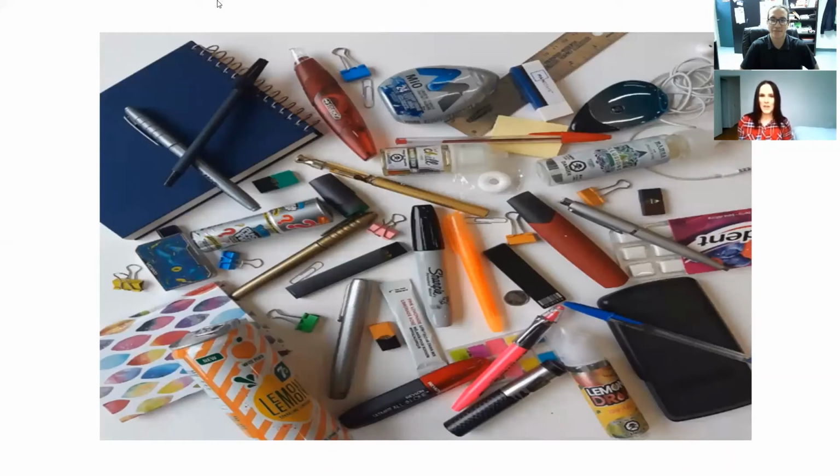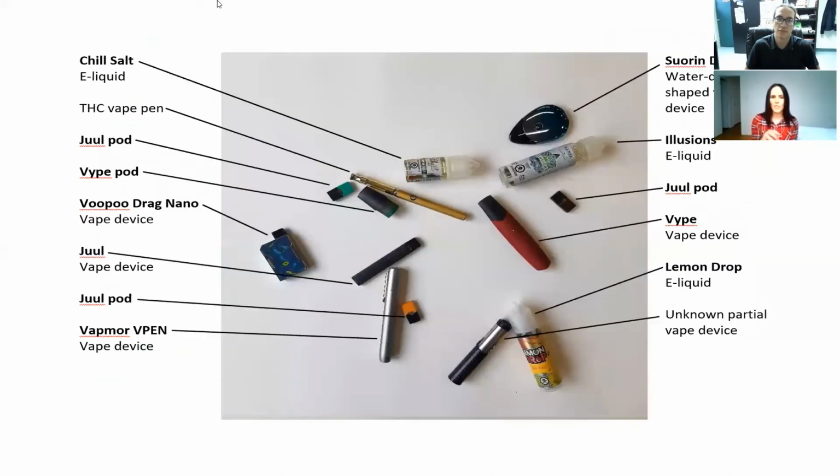So this photo here, what I like about this is that when you look at this picture, it just looks like the kind of school supplies that you would see in any kid's backpack or dumped in their room. At first glance, for most of us, we just see things that kids need to finish their homework. You might see some gum, but there's rulers and pens and markers and that kind of thing. But when we remove all of the actual school supplies, there's actually 14 vape products that were hidden in that photo, along with the regular school supplies.